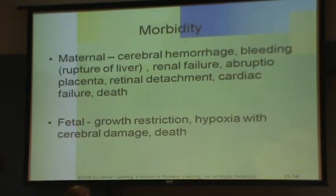Yeah, Erica. When we took her history, she said she had a history of high blood pressure. Erica's saying that when she took her history, because Erica worked with her, she did have a history of high blood pressure.